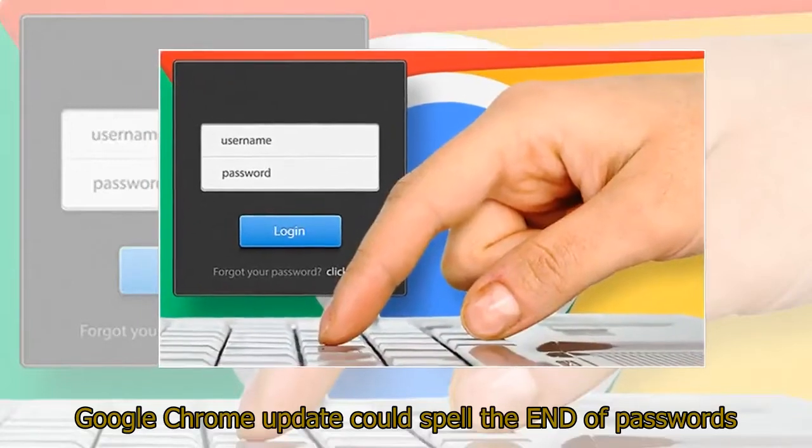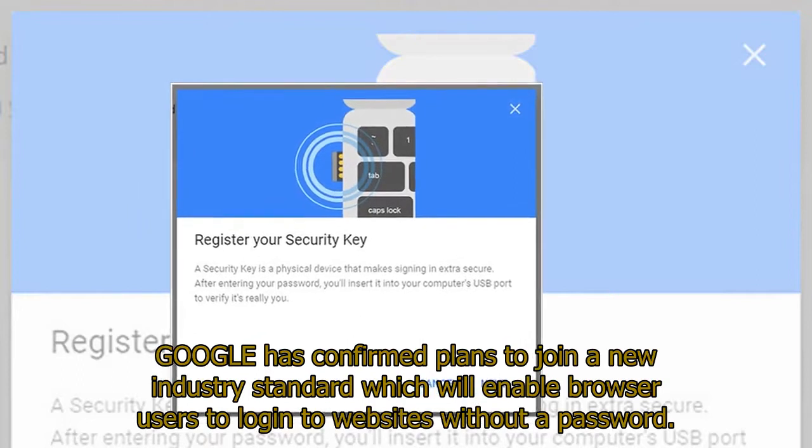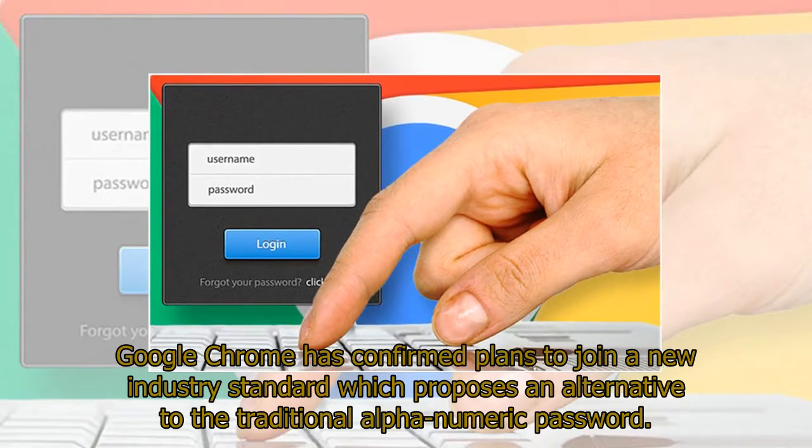Google Chrome update could spell the end of passwords. Google has confirmed plans to join a new industry standard which will enable browser users to log into websites without a password. Google Chrome has confirmed plans to join a new industry standard which proposes an alternative to the traditional alphanumeric password.